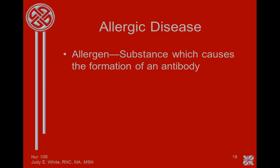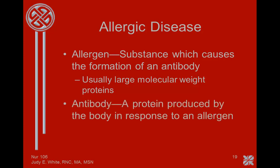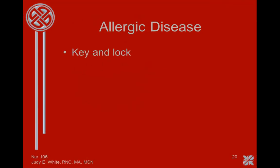An allergen is a substance which can cause the formation of an antibody. Think of the chicken and egg, which came first. An allergen is what causes the formation of an antibody. An antibody is what's formed in response to an allergen. Most allergens are large molecular weight proteins, and the antibody is what our body produces against the allergen. It's the body's way of protecting itself from foreign invaders.